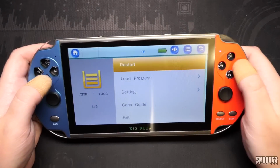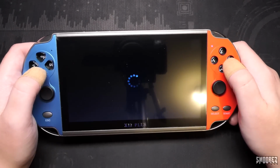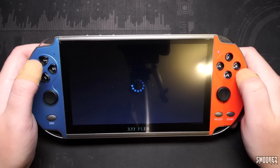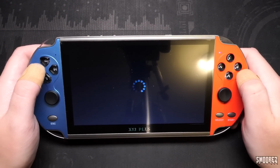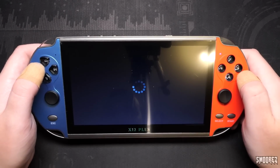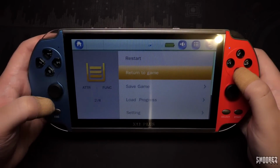Let me try Resident Evil 2. That's not full-on 3D. It's only just 3D models on 2D background, so it should run a little better. Okay, if Donkey Kong Country struggled on Super Nintendo, we're not going to get too far. That's okay. It's trying. It's doing its best. Not gonna get far with Resident Evil 2.